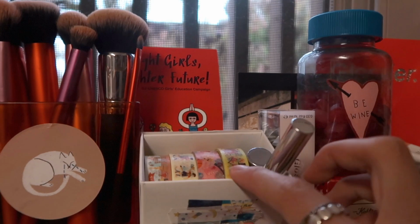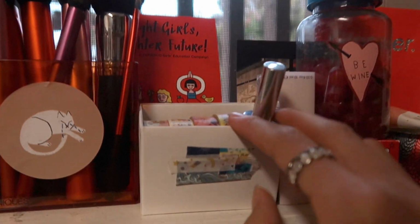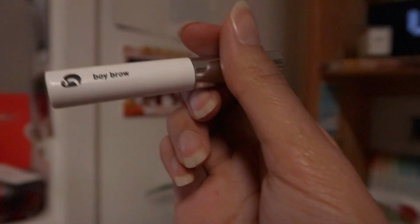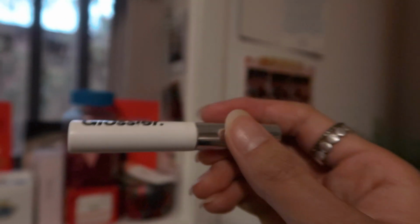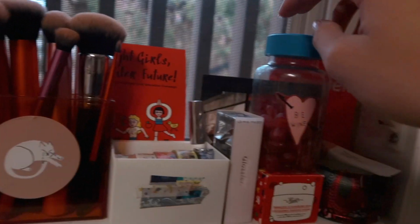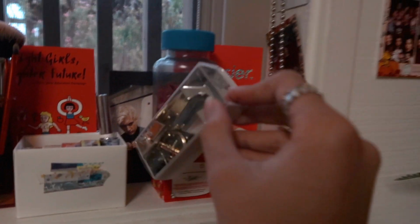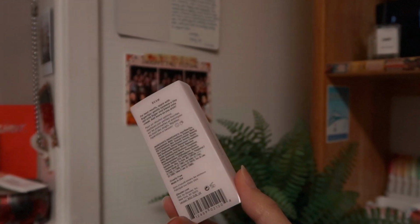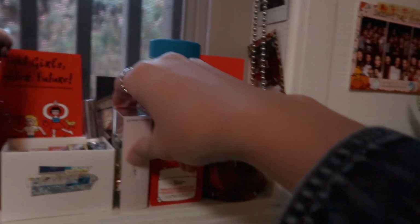So in this little box, I like to keep a lot of my favorite washi tapes from MT and Daiso. I also have the Glossier Boy Brow, which is one of my favorite products because it just helps me manage my eyebrows. Packaging is so important to me because I really love beautiful packaging, and Glossier has this really nice packaging, so I just put a few pins in there.